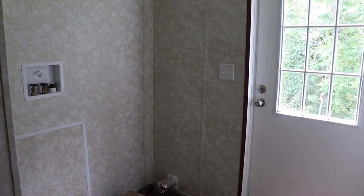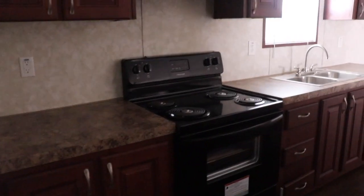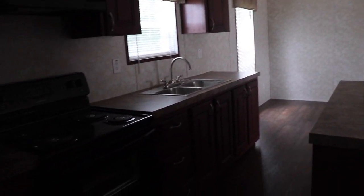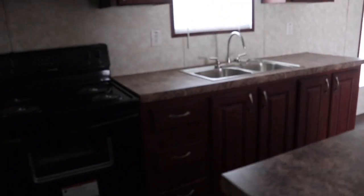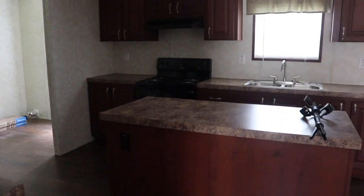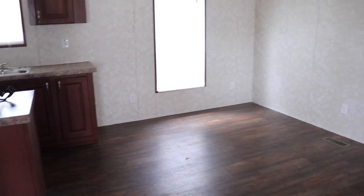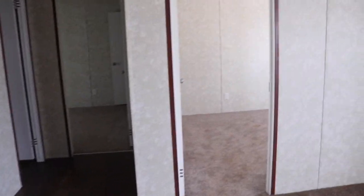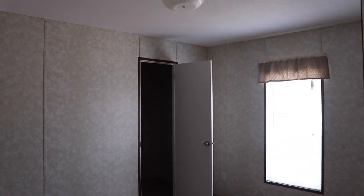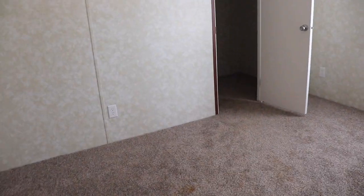Back into the kitchen. Love the color of the cabinets. Love the space that you have in here. Really nice. All right, so you got your first guest bedroom. You could also use it for office space or bedroom here. Guest bedroom number one. You've got a nice size closet in guest bedroom number one. Really nice room.